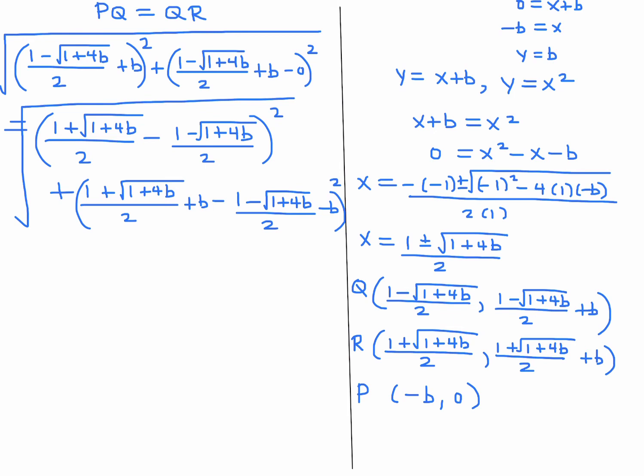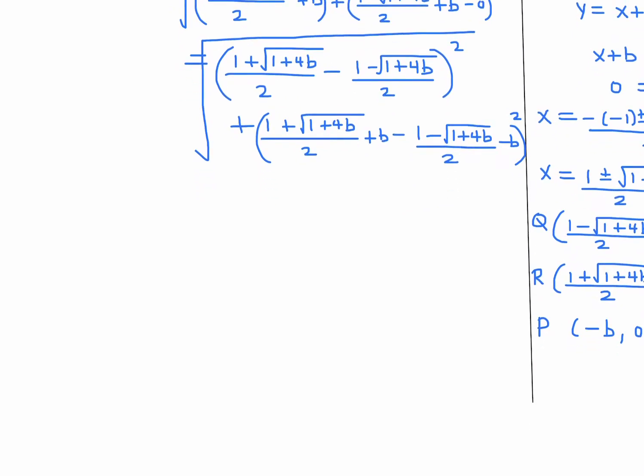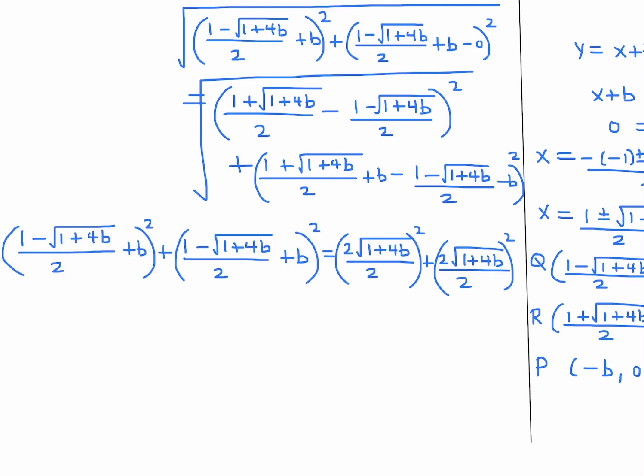But the good news is that it's actually not as bad as it looks. It looks terrible, I know, but it's actually not that bad. We can simplify pretty quickly here. So first of all, square both sides, get rid of the radicals, right? And let's collect as many like terms as we can. So we have the following.